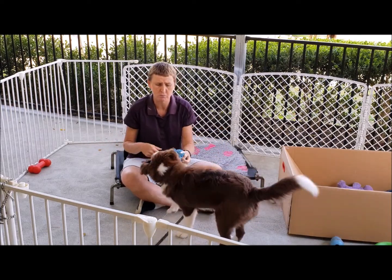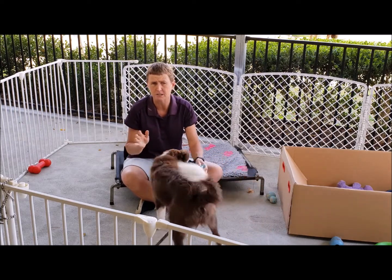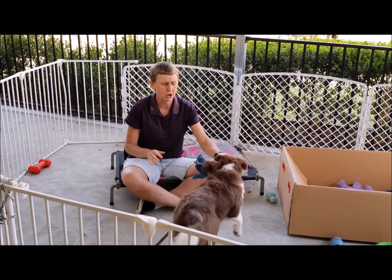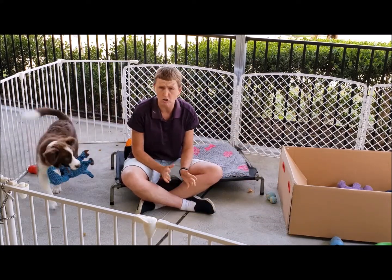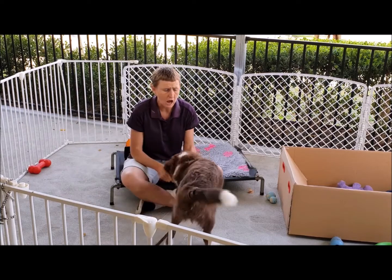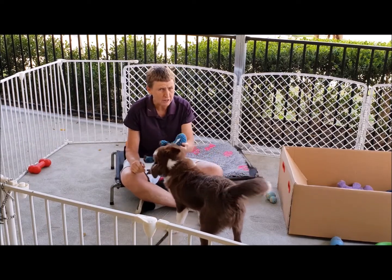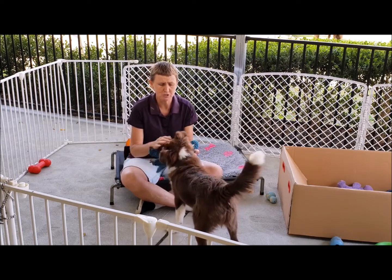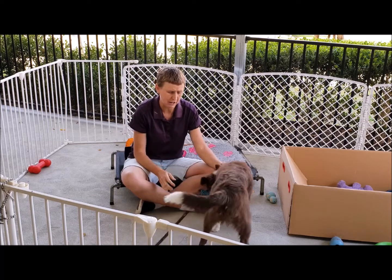Okay, so that could be the leaf blower in Easy's case, it could be a car, it could be a bicycle, it could be anything. So first of all, find out the distance at which your puppy can ignore the distraction that's happening. Now for Easy with the leaf blower, that was about 30 meters away. So sometimes you need to set these situations up, have a helper.